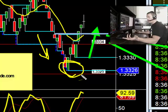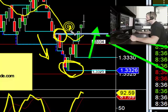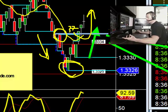So of course, at the low of day, I'm looking for a 2-step pattern long. We mark up our swing high up top here at 33.37, and of course we look for the break above that. Now we didn't take this trade because of a couple things here.